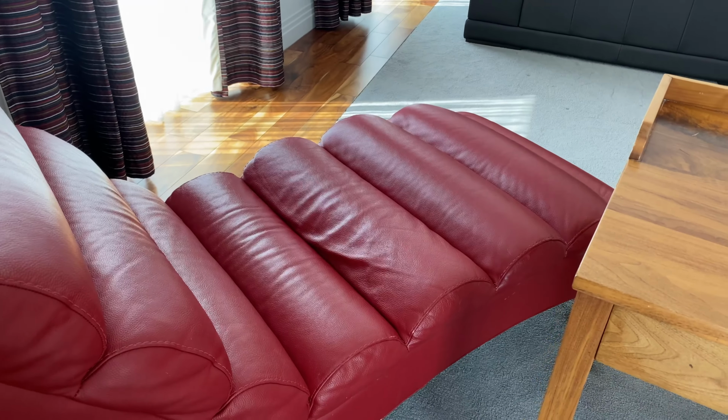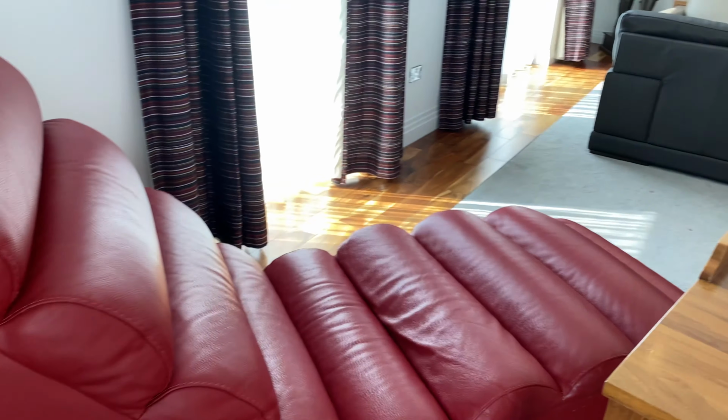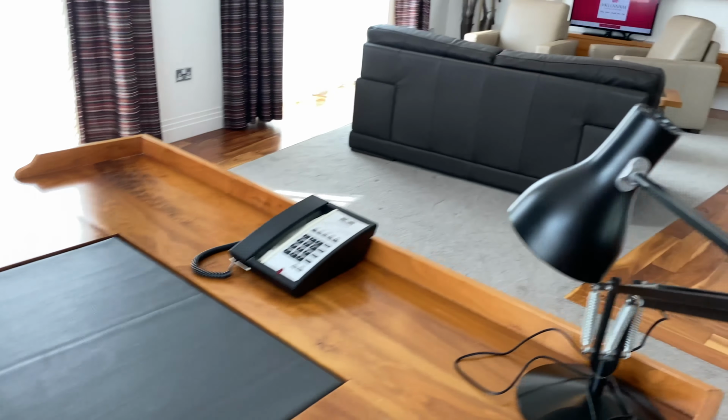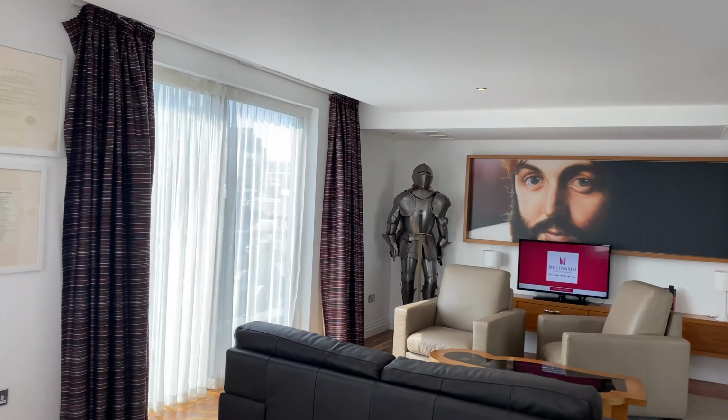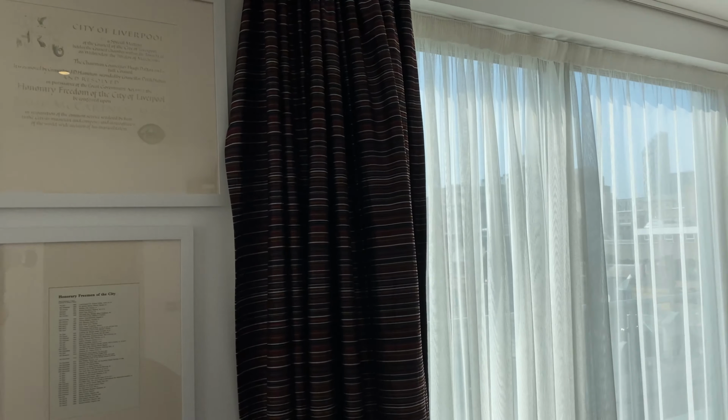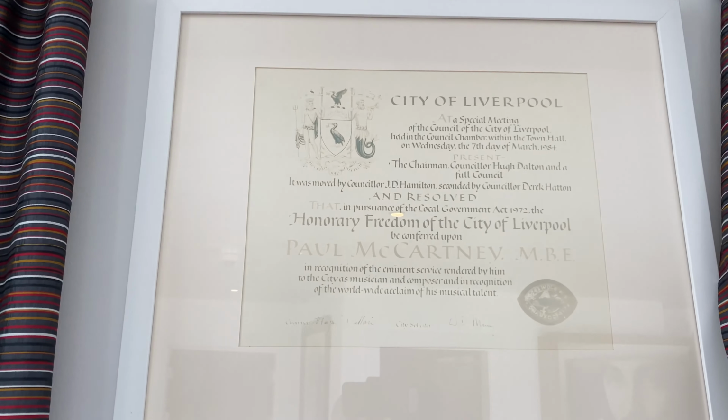I'm liking that. Now, if anyone spots anything in this room that is particularly relevant, we've already established I'm a bit dim today, as I couldn't work out why there was a suit of armour in the room, please let me know in the comments below. So what have we got here?